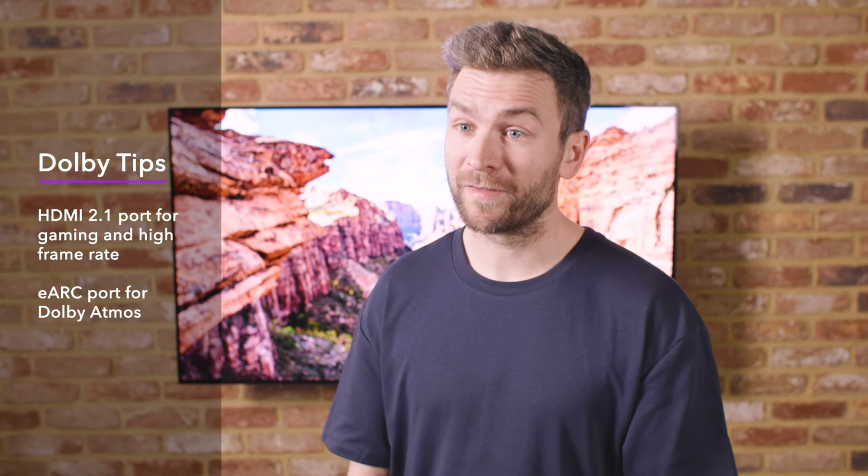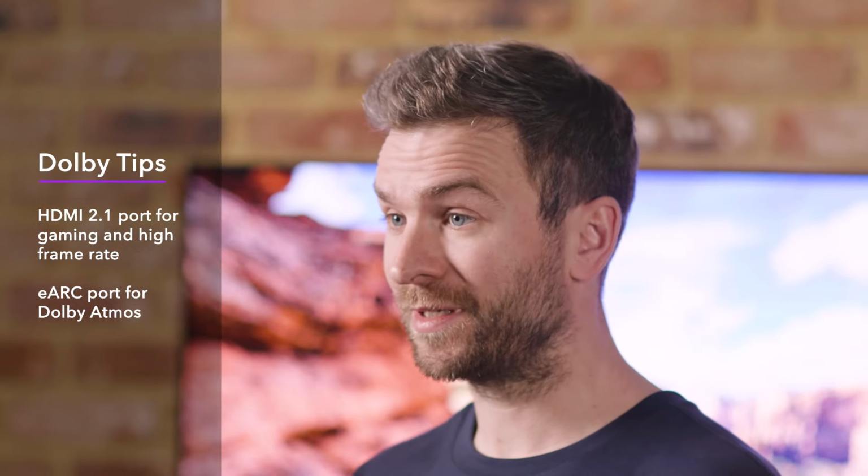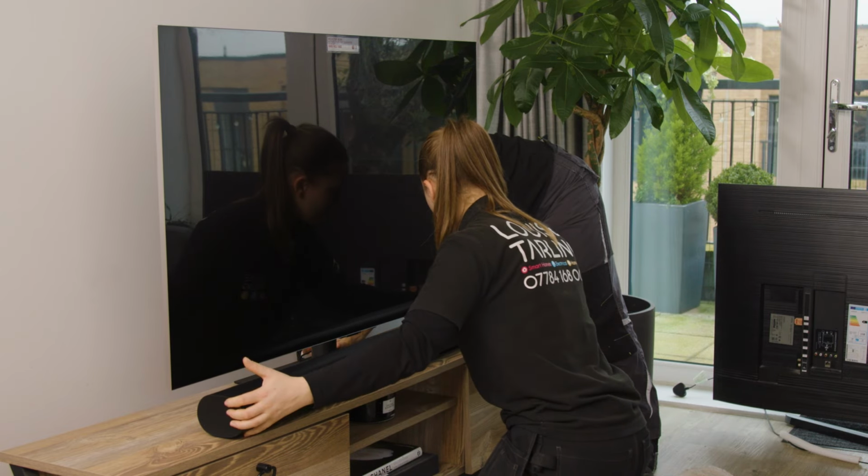I would always look for some features that really would add value to your home, that may allow you to do things like gaming in high frame rate. So we're looking out for things like HDMI 2.1 connections, things like eARC capability, which is extended audio return channel, and that means that you can connect something like an AVR or a soundbar to expand your home entertainment system to include Dolby Atmos sound.